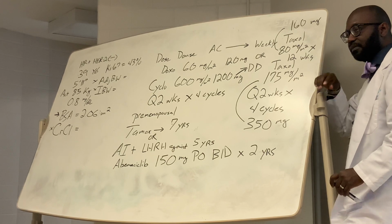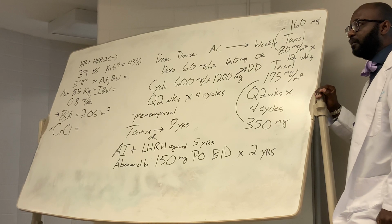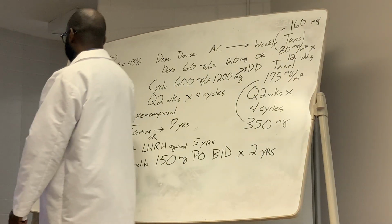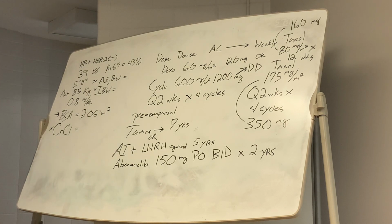So any questions about patient 2? Yes, ma'am. Just a general question, when do we do the Oncotype again? Is it before the treatment? So the Oncotype is indicated in this type of patient who is node negative. So they have early stage disease. So they wouldn't be a patient that would actually even qualify for the abemaciclib.